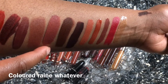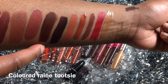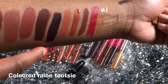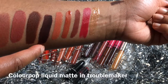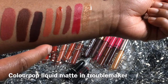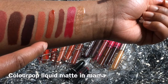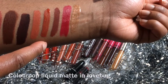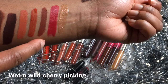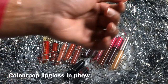Colored Raine liquid lipstick in the shade Whatever, Colored Raine liquid lipstick in the shade Tootsie, Colourpop liquid lip in Troublemaker, Colourpop liquid matte in Mama, Colourpop liquid matte in Lovebug, then Wet n Wild Cherry Picking, and Colourpop lip gloss in Few.